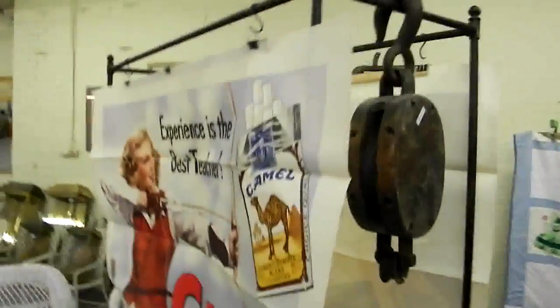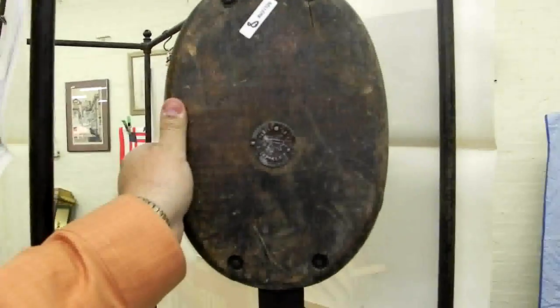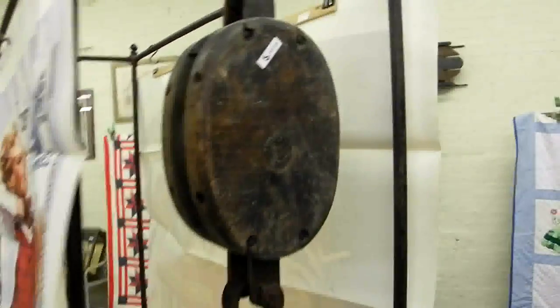Oh, check out the big block and tackle here. This thing is just awesome. It's so big. Webster Lock Company or something. Pretty cool.